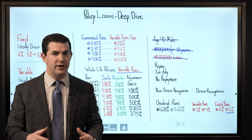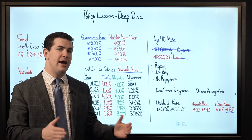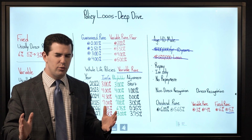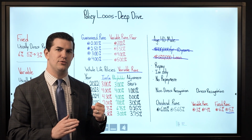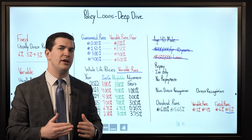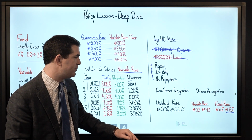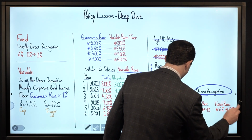If you're considering a cash value life insurance policy, or if you already have one and you're looking to utilize that policy for loans, what is always beneficial to look at is the impact of policy loans. Maybe I plan on paying it back, but if life happens and I can't pay anything back, what is the actual impact on my cash value? So we always like to look at this. It's extremely valuable.